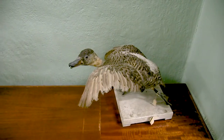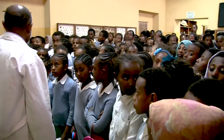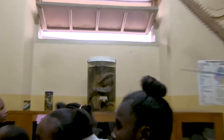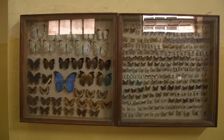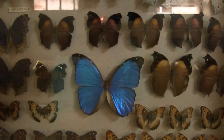There is also a crocodile. In our museum, we have around 13,000 specimens. We have 87 species of snakes. We have 63 species of butterflies in Ethiopia. From these, 52 species are endemic.